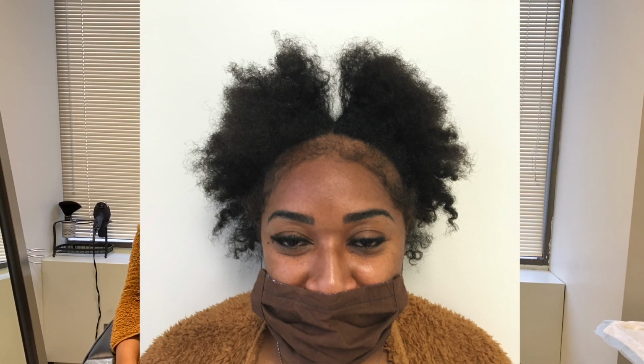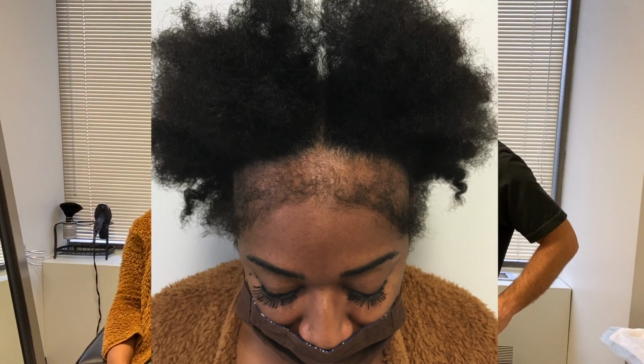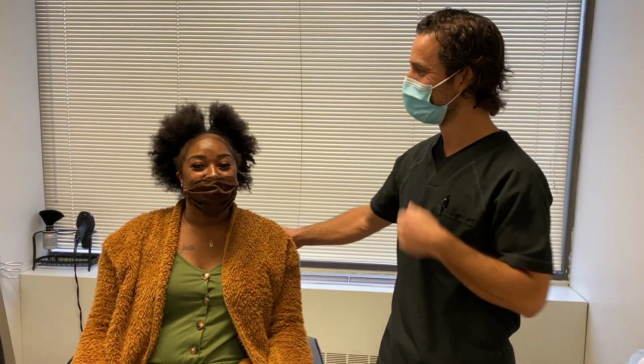So I'm just looking to finally get my hairline filled in. I'm excited about finally getting to wear some nice styles and actually pull my hair back. I want a top bun. I want to wear one so bad. Yeah, it's been too long. It's been way too long.